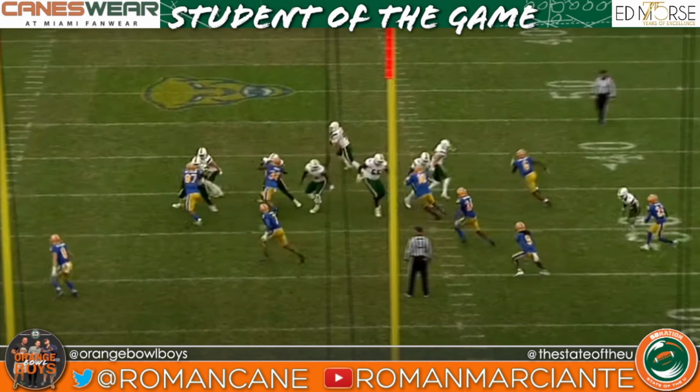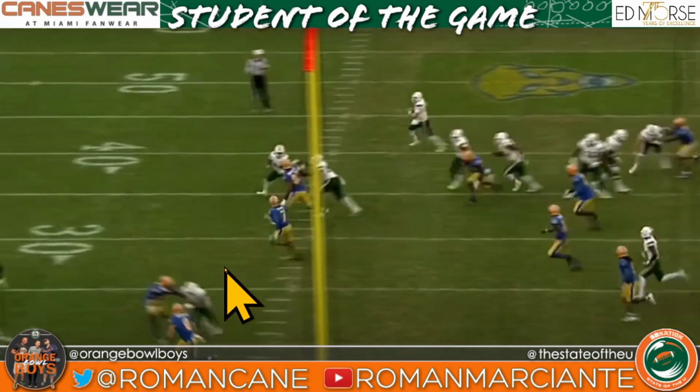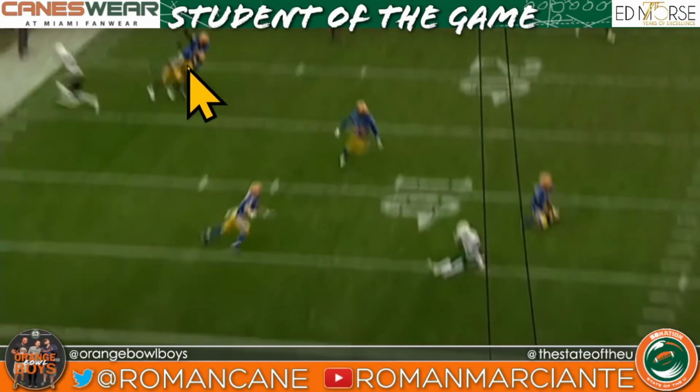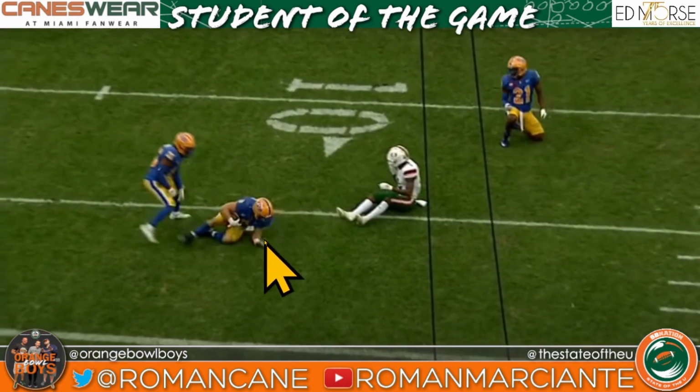I watch interceptions. Yes, I do. I don't know if I have an excuse for this one. But what I find comical is just how many people have hit the floor in this one. There's one guy on the floor. These two are hitting the floor. This guy's already on the floor. This guy's on the floor. And that interception.